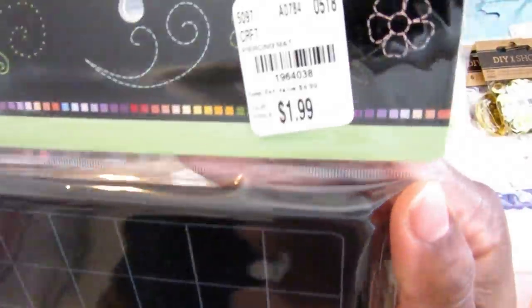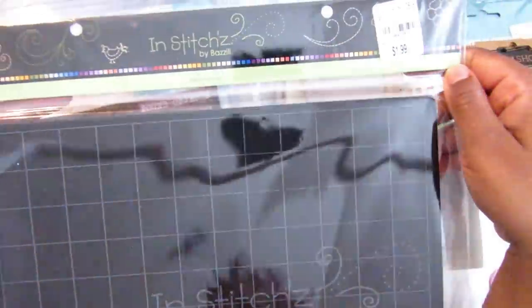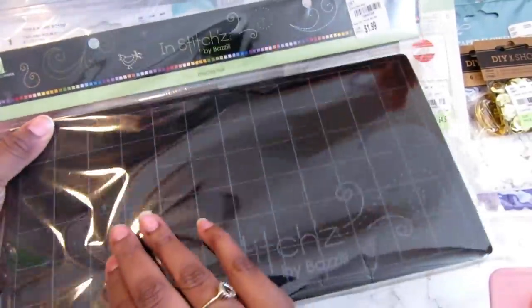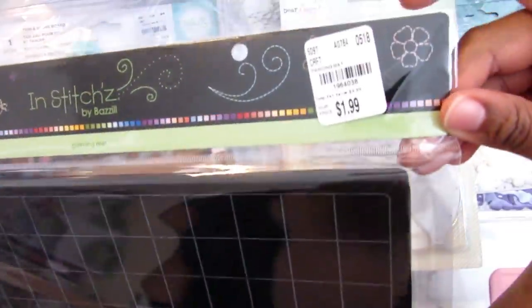Then I picked up this piercing mat. Of course, if I needed to do any piercing, I could use this, but I thought that this would be good to try to stamp on. I keep telling myself that I need to try stamping on a foam surface. That's what I've been recommended, and so I keep telling myself I need to do it. So if I bought this for $1.99, why not try to stamp on that? So I'm going to give that a try.